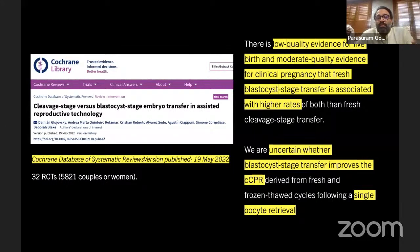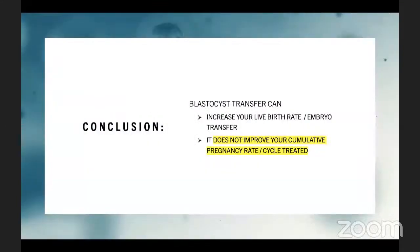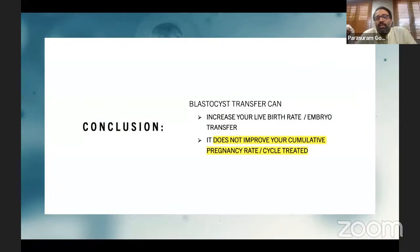a single oocyte retrieval. For a single cycle, logically, if you look at it, it is not necessary because it's the same embryo that is going to grow into a blastocyst. So if the patient is getting pregnant in that particular cycle with the blastocyst, she should have got pregnant with the same embryo on day 3. So to conclude this part of the session, we were able to understand that blastocyst transfer can probably increase your live birth rate per embryo transfer, but when you look at the cumulative pregnancy rate, it does not.